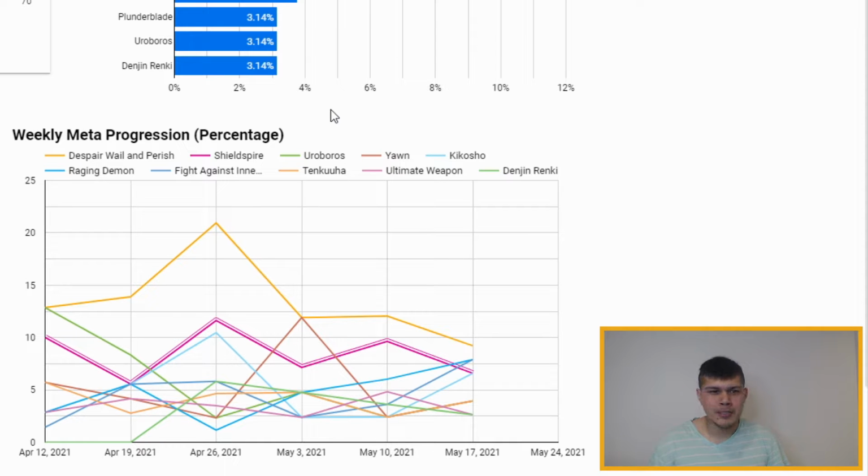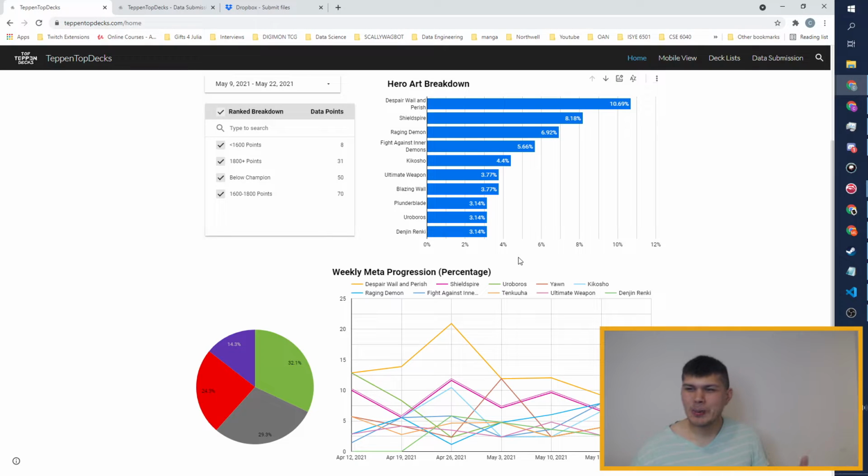Shield Spire, pretty stable deck, stable archetype. One last tidbit that I thought was interesting was that red actually has a pretty decent chunk of the meta, 24%. But it really wasn't making a lot of appearances in the top 4 decks. That speaks to me that there's a lot of viable red decks out there, and people haven't really figured out what the best one is, if it's strong enough in the current meta, and people are starting to figure out counters, especially towards things like Denjin Renki, which is definitely one of the top red decks.